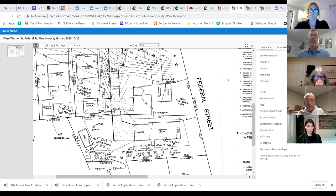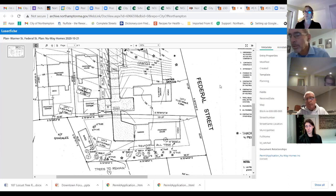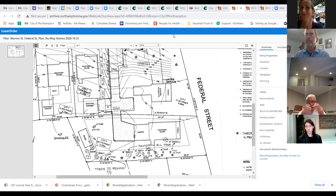Anything else, board members, or should we open a public hearing? All right. So at this time, we'll hear from the public. And again, if you could provide new information to the board and ask your questions to the board, and then we'll work with the applicant to clarify his responses to those questions.